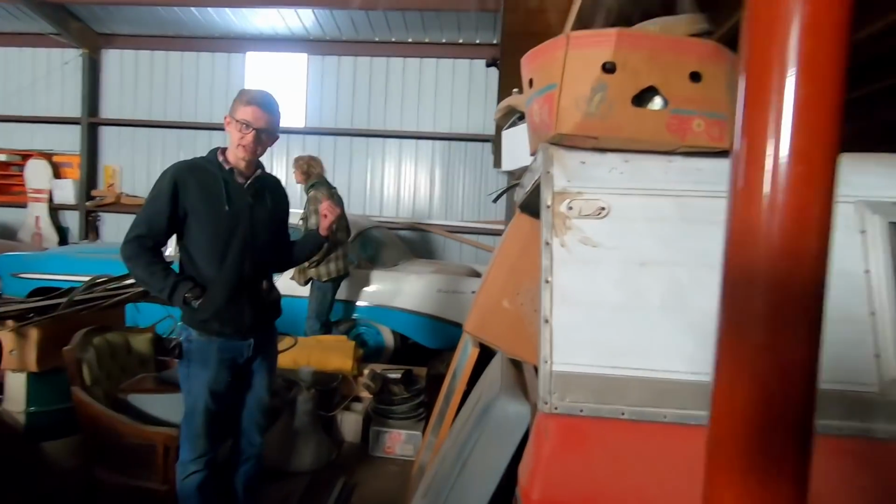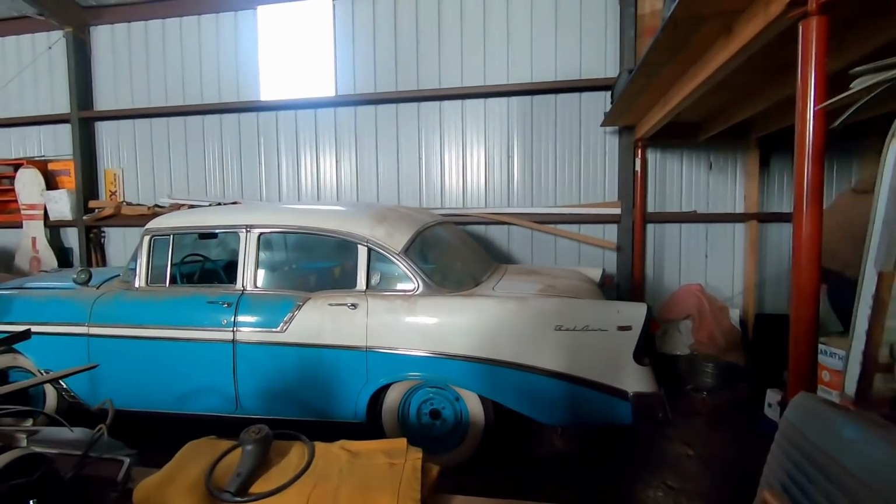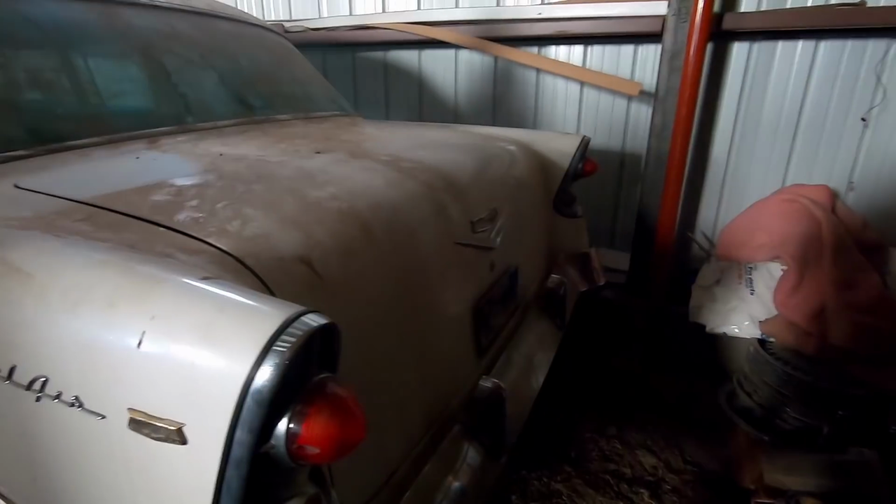Well, here's what we're here to see. This is a 1956 Chevy Bel Air. Four-door post, got the fat white walls.